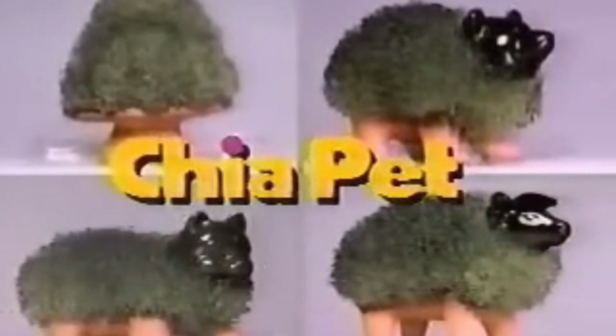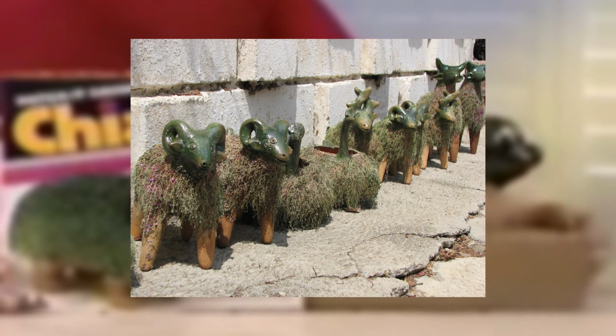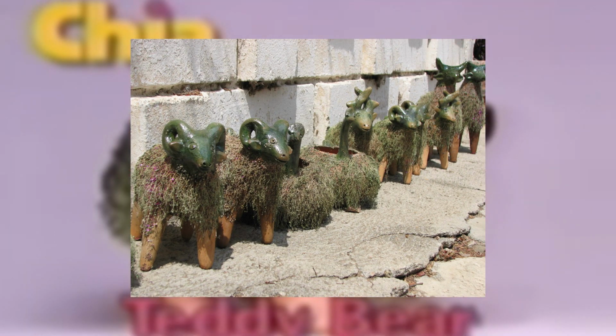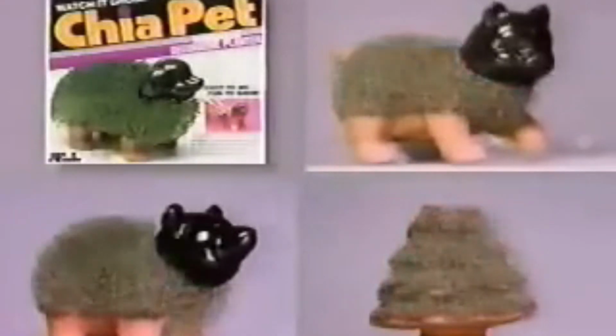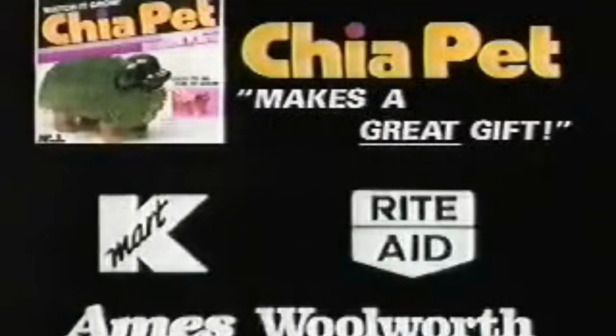So the Chia Pet was created by a man named Tudo. After visiting Mexico, he was inspired after seeing Oaxacan artisans using sprouted chia seeds in their artwork. The first Chia Pet was created September 8th, 1977, and it achieved popularity in the 1980s. All the fun stuff happened in the 1980s. And after nearly 4 decades of its success, we're finally gonna try it out today.